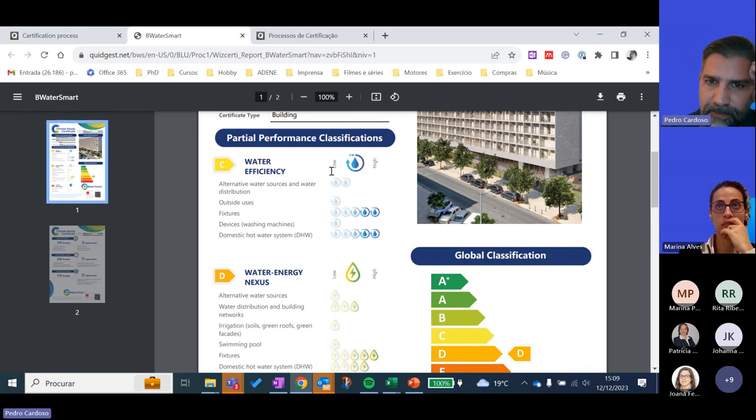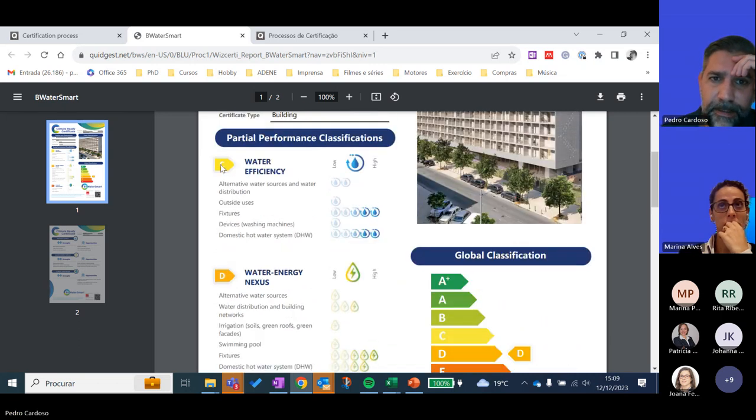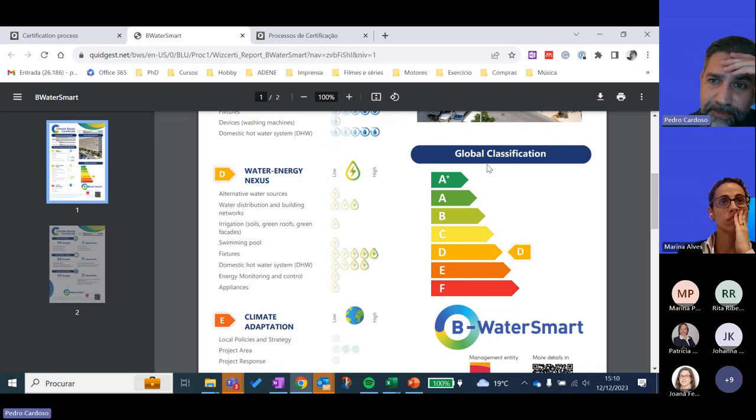So if we have a few drops of water, this is less efficiency. If we have more drops of water, we have more efficiency in this particular part of the questionnaire. Near the water, the domains, we have the partial classification. So we have a classification of C for water efficiency, D for water energy nexus, and E for climate adaptation. And this is the global classification of the building.